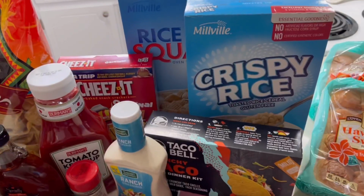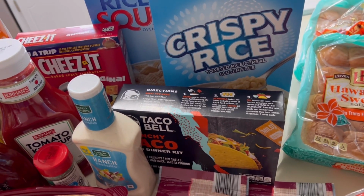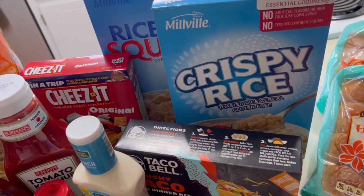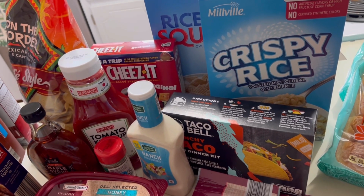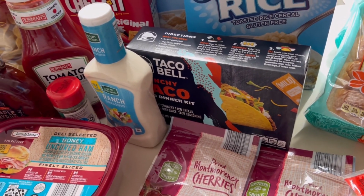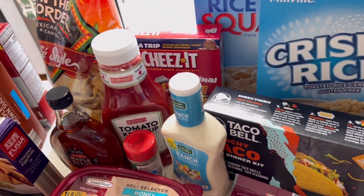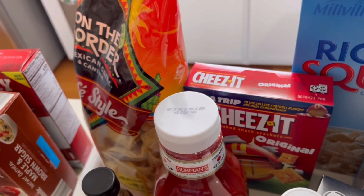Oh, let me see. I need to remember to give you the prices. Y'all spoke up and said you liked having the prices, so bear with me. I've still got to remember that I need to do that. So let's see. The rice squares cereal was $2.49, and the crispy rice was $1.79. Cereal is always a better deal at Aldi, I found, than anywhere else, really. The Taco Bell kit has gone up a lot since I bought the last one, and it was $3.24, still cheaper than buying tacos at Taco Bell. And then the Cheez-Its, I picked those up just to have on hand as a quick snack, were $2.25.